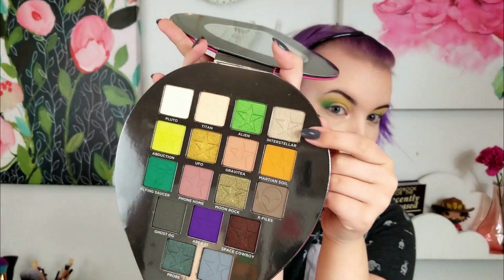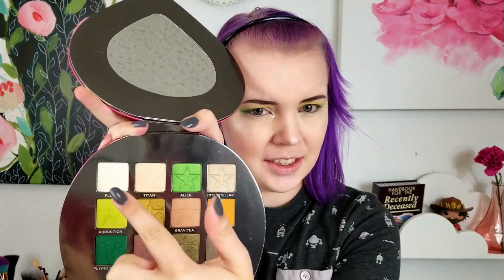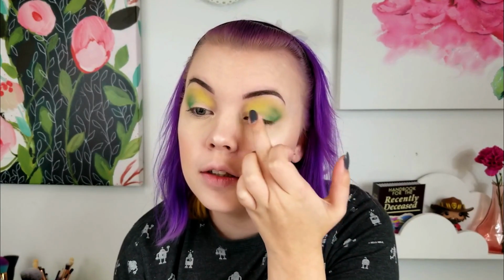Alright, so the next color I'm going to dip into is Interstellar, which is this kind of cool silver-ish shade. It's kind of a different color. This is kind of like a white silver, this is like a champagne silver color. I'm going to put this on the inner lid area.